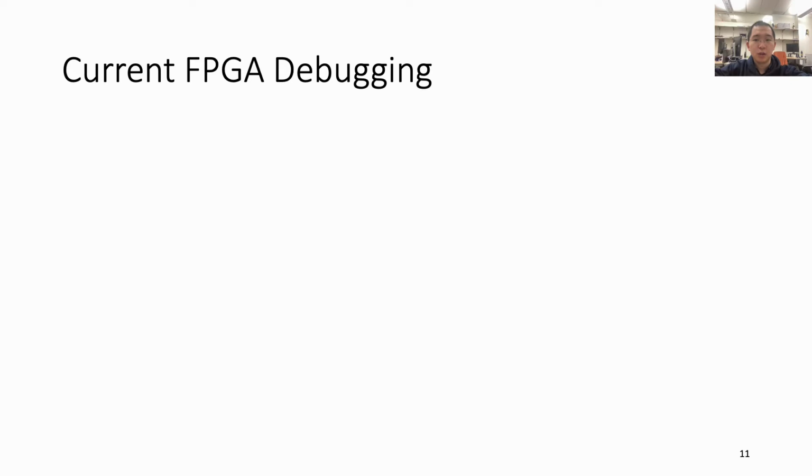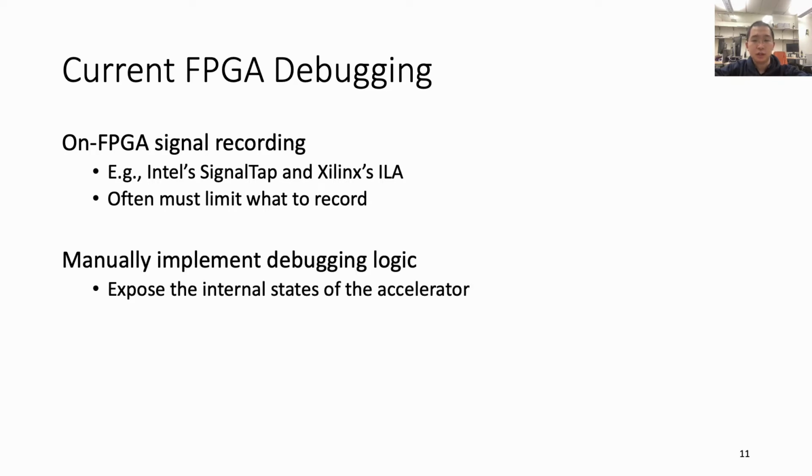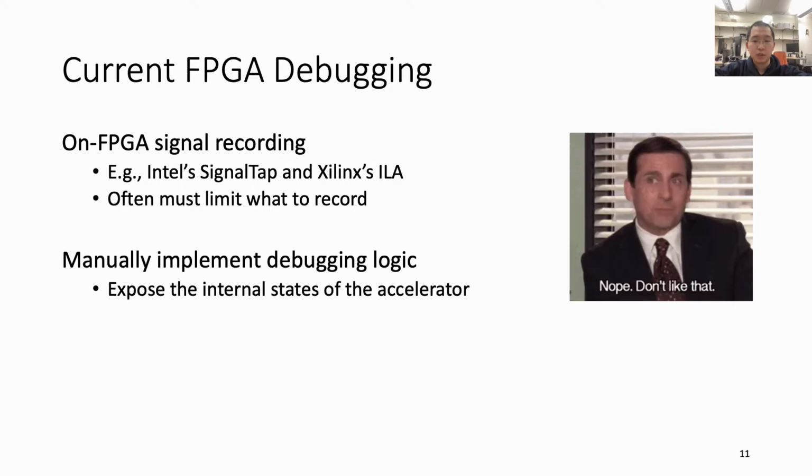Currently, the most common way of on-FPGA debugging is to allocate a buffer on the FPGA and selectively record the values of some signals over a limited time range. Developers usually need to carefully select these signals and time range to avoid a huge resource overhead. Another approach is to manually develop some debugging logic for the accelerator during development, which exposes a bunch of internal states of the accelerator. So as we can see, these are really basic supports and are not easy to use. Obviously, they are not our favorite style of debugging.